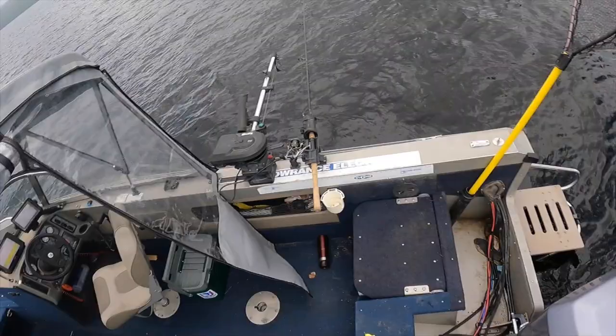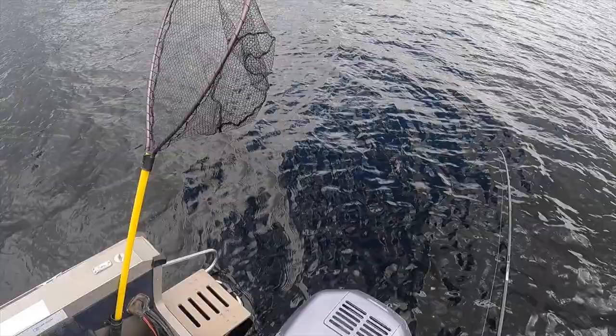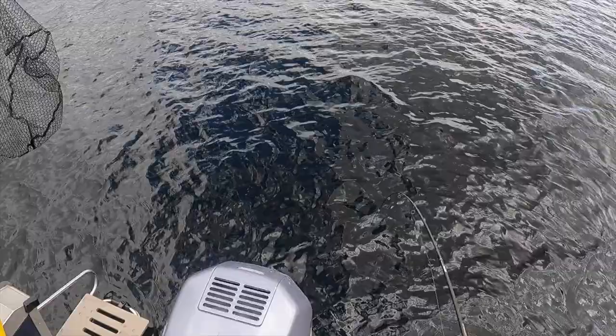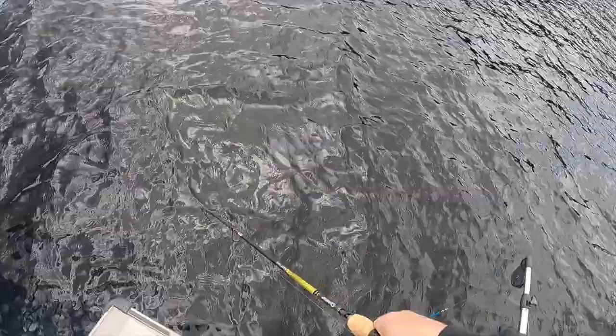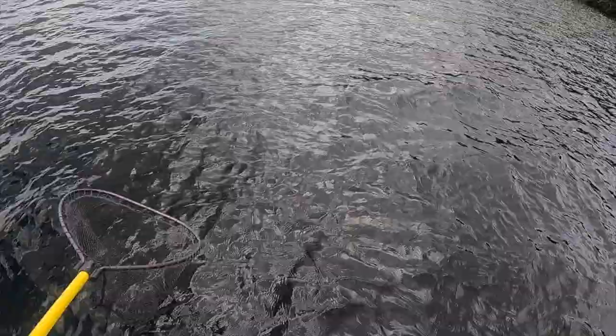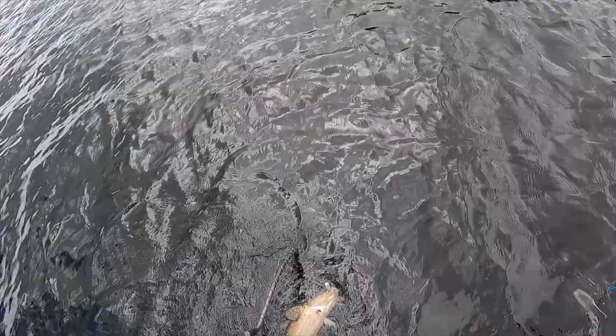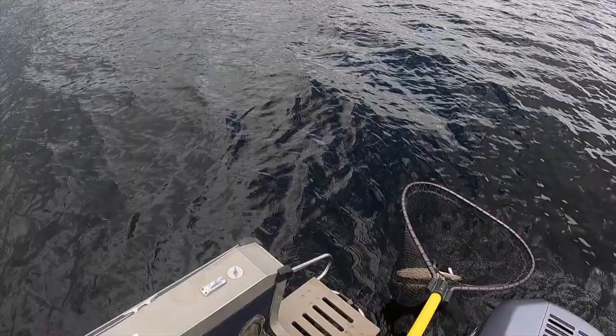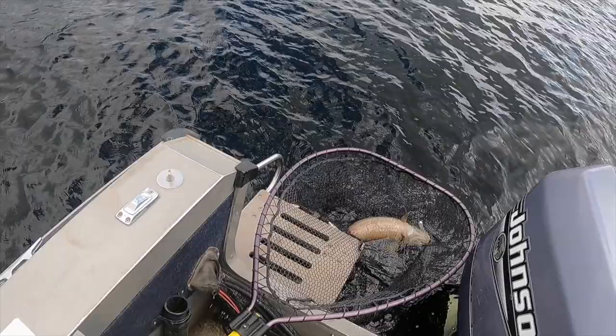Another one followed him up. Ooh, I don't like where he's going. Oh, it's a burbot. Whoa, that is a big burbot, guys. That was a really nice burbot. Jeepers.